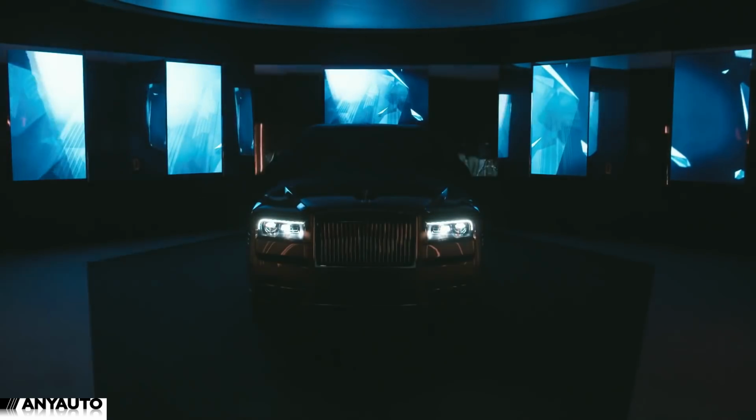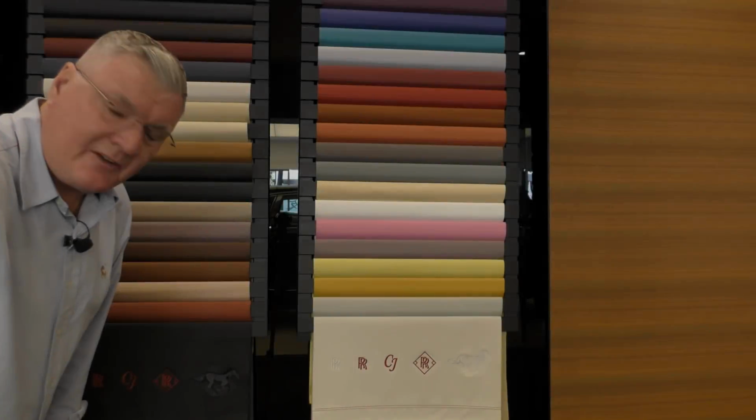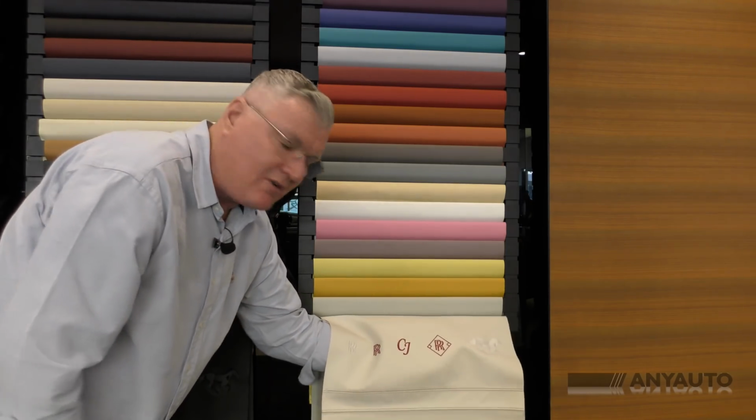You can get them in any colour you like, any of these. You can get the interior in any of these colours. I'm quite fond of mandarin, but you can also get it the colour of your favourite pony, or your dog, or your favourite cocktail. And if you really fancy, you can have anything you can conceive monogrammed into your Rolls Royce.